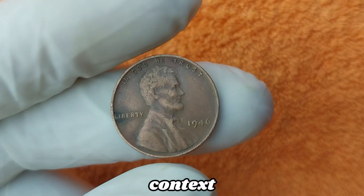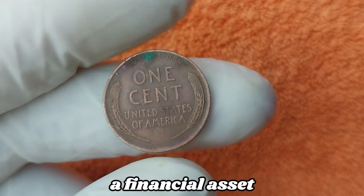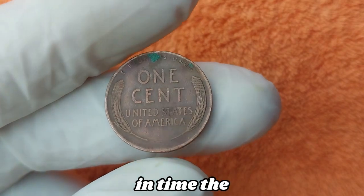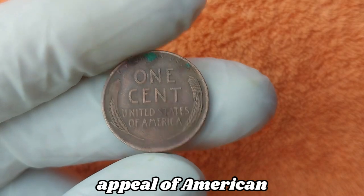And in that context, owning the rarest era penny in existence becomes not only a financial asset but a piece of cultural heritage, representing a unique moment in time, the post-war minting transition, and the enduring appeal of American coinage.